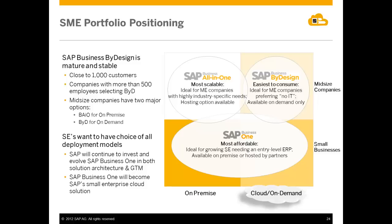We have SAP Business All-in-One, which is our most scalable solution, and it's ideal for mid-sized enterprise companies with highly industry-specific needs. It is primarily deployed on-premise, but there is a hosting option available. For those customers, those mid-sized enterprises who prefer that no IT model, the solution is available on demand. We have close to 1,000 customers today using SAP Business ByDesign, and those companies tend to be organizations with more than 500 employees.